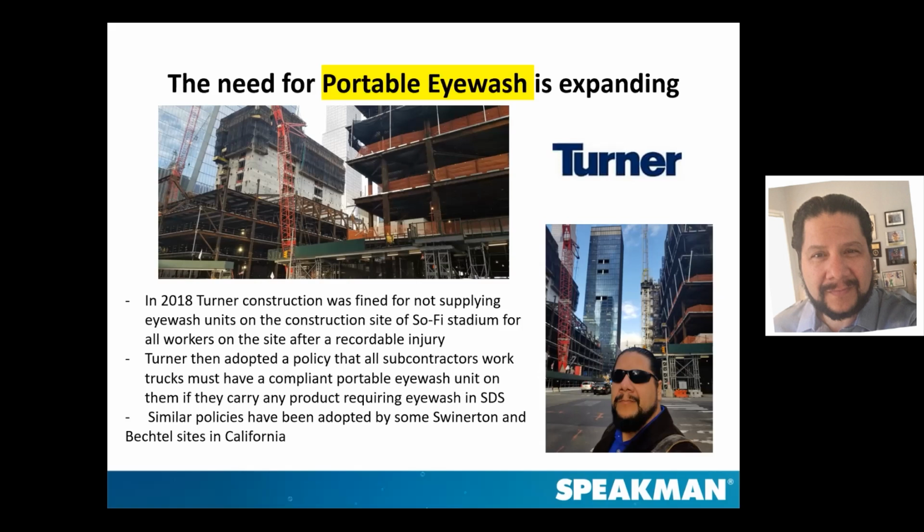So they adopted a policy that all of their subcontractors who have work trucks coming onto their sites must have a compliant eyewash unit on their truck if they're going to do work on their site. That applies if they have cutting fluid, WD-40, enamel spray paints, whatever. If they're going to have it on there for the work they're doing, they have to have their own eyewash. So that was new. We see more and more people doing this. We've seen a few jobs with Swinnerton and Bechtel also ask for that. It's not a law, it's not a requirement, but construction has probably been one of the bigger sites for eyewash issues, and probably getting a lot of OSHA recognition.